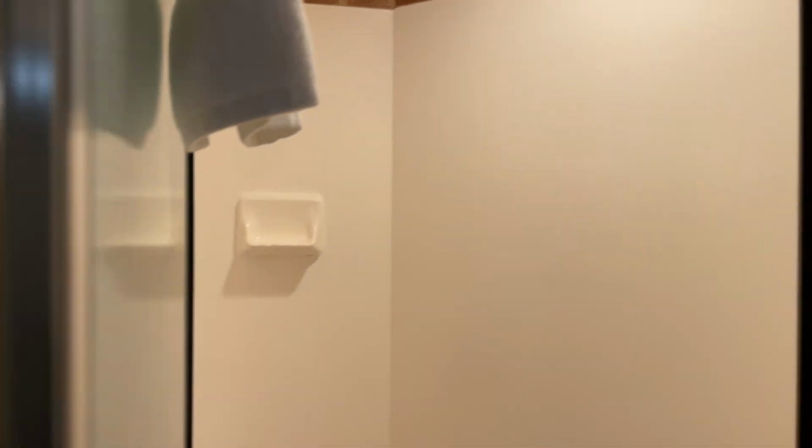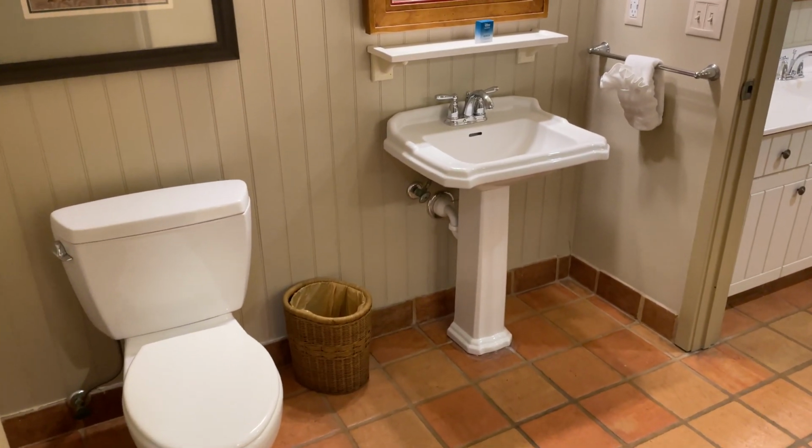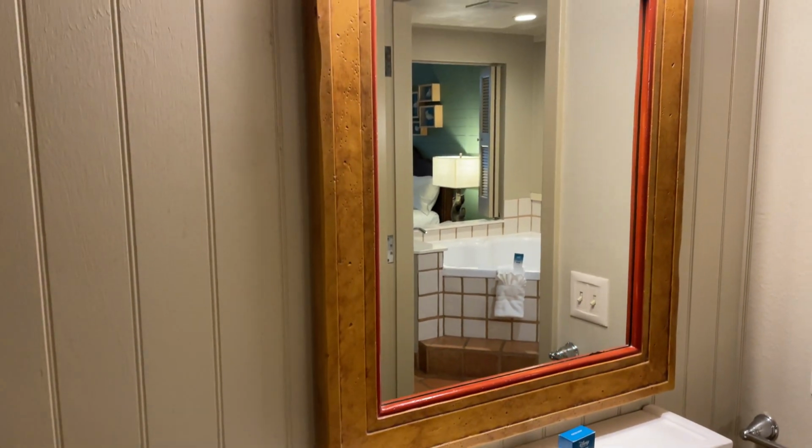We do have the refillable shampoo, conditioner, and body wash again, and then we have just the single fixed shower head up above. And then in this half of the bathroom, we also have our toilet as well as a pedestal sink with another small shelf up above that, and then a mirror and a light, of course.